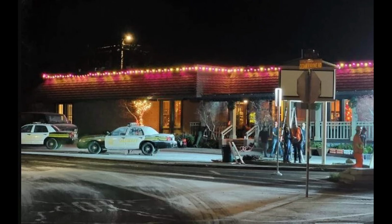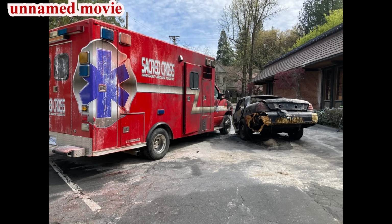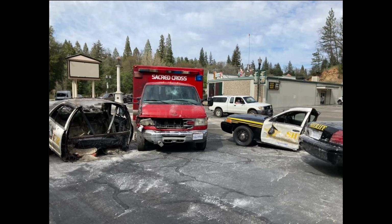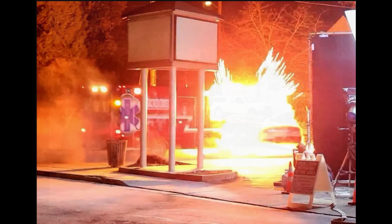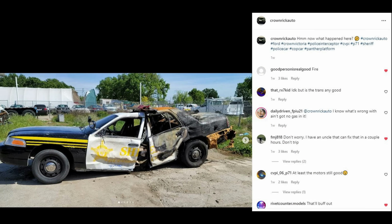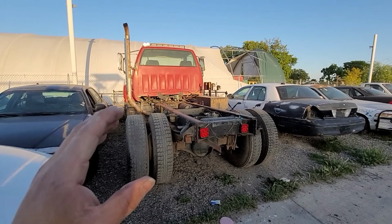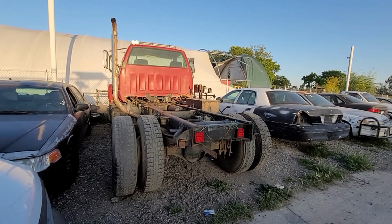I found these pictures online from the film set, and there is a scene where an ambulance rams a police car right down the middle, causing a fiery explosion, which explains why the vehicle is cut right down the middle. All right, guys, so I'm feeling super inspired. I always wanted to make my own movie, so I think I'm gonna recreate the scene that this vehicle was intended for, and I'm gonna use this bad girl right here.